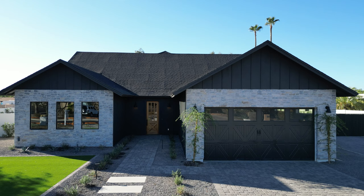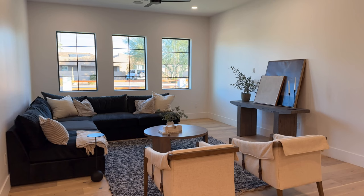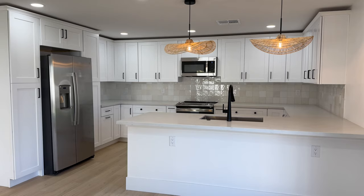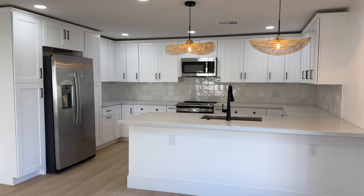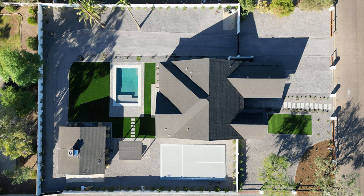This is a brand new modern farmhouse just completed by K&E Construction. It's 4 bedrooms, 3 bathrooms, 2,901 square feet, but you have a detached casita in the backyard. That's 1 bedroom, 1 bathroom, 824 square feet, giving you a grand total of 3,725 square feet of interior living space. And we're on over half an acre, 0.6 acres, which is a very large lot for this part of Scottsdale, and you have plenty of room for entertaining.